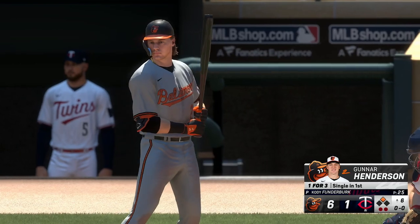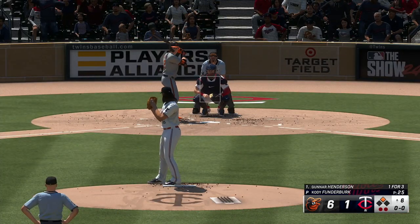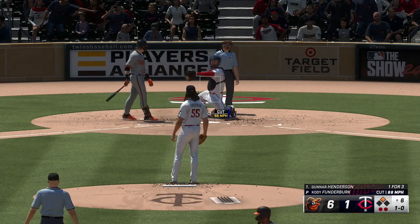Now at the plate, Gunnar Henderson. Struck out on just three pitches last time. And that's in the dirt. And that's ball one.